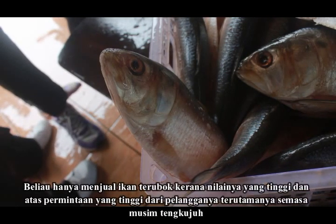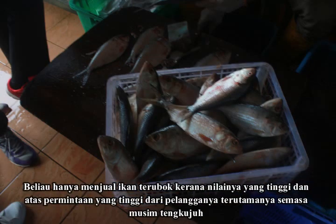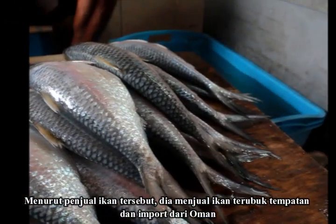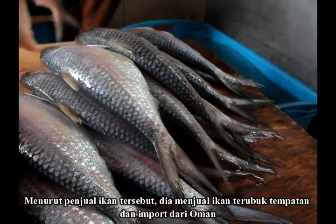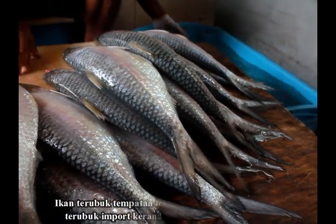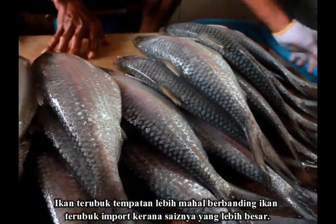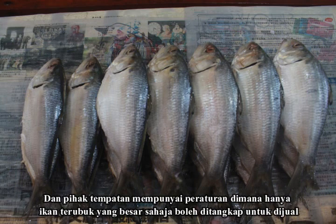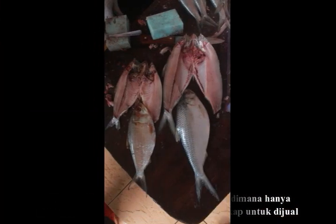He said that he only sells tolichat as it is expensive and requested by most of his customers, especially during rainy seasons. According to the fishmonger, he sells local and imported tolichat from Oman. The local tolichat is more expensive compared with the imported one as it is bigger in size, and the local authorities have rules whereby only big size tolichat can be caught for selling purposes.